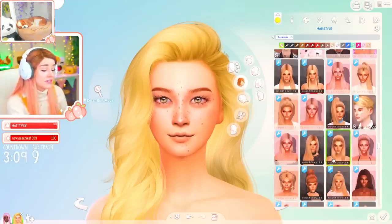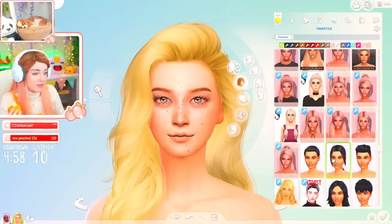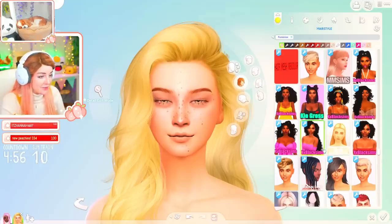What's the best clothing site for teens? I actually don't know because it's been a while since I've shopped as a teen, you know?